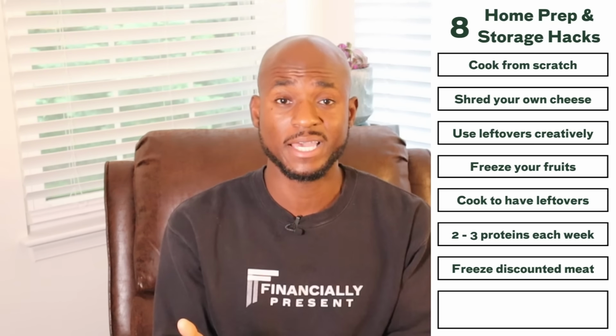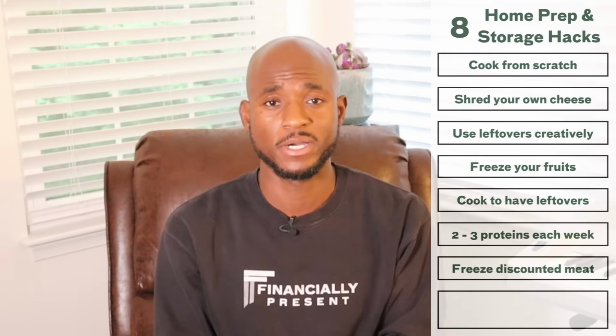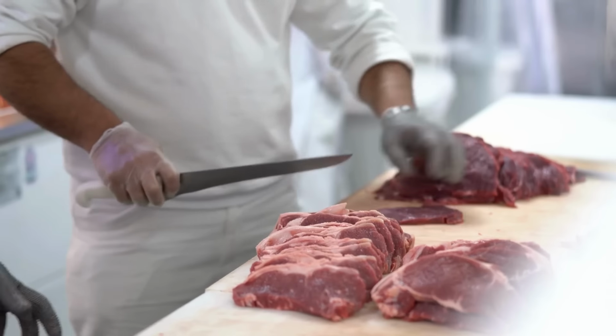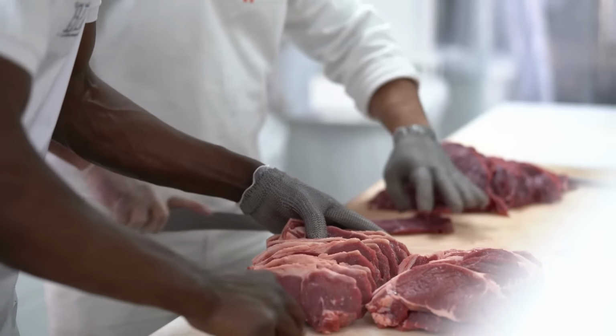Another hack, and this one is not very unique, but just freeze discounted meat. Sometimes you're gonna find a deal and you feel like you can't pass up on it, or maybe the meat has a sell-by date that's within the next day or 2, and they have to mark it down. You can buy it and freeze it so that you don't have to miss out on that offer. And maybe you can use it for the next week's meal planning. Just don't overdo it and don't buy the whole freezer section.